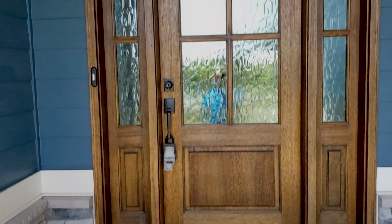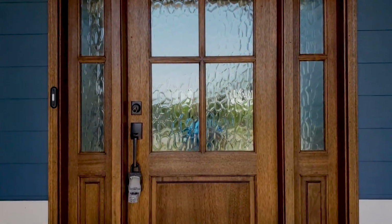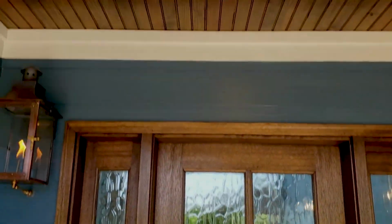We got a concrete porch. Nice mahogany front door with Flemish glass. That's an obscured glass, with side lights on it. Now we did our signature tongue and groove knotty pine.